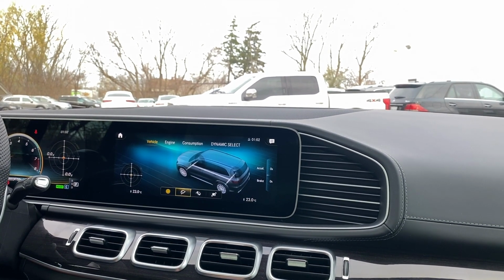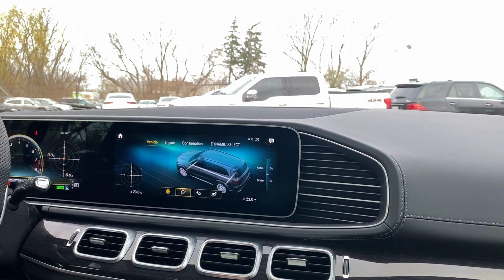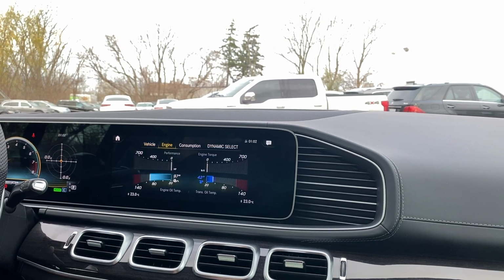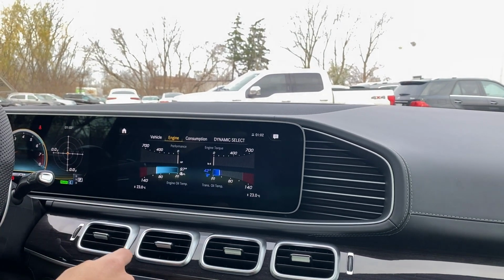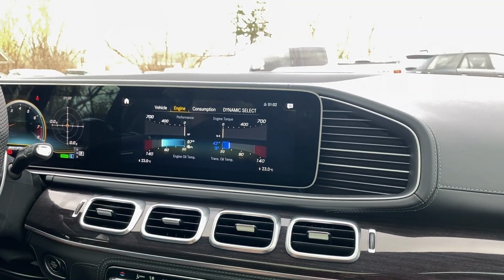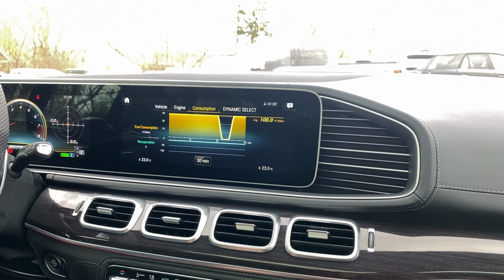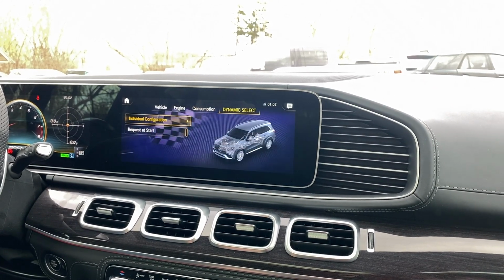So now we have the G-force, then we have downhill and uphill assist, and then we have the engine, how well it performs, and the horsepower. So besides the fact that you have it in the cluster, you also have it in here. You have your brake horsepower and the torque. And then we have the consumption, which we don't want to talk about because it will give you a headache. And then we have the dynamic select.